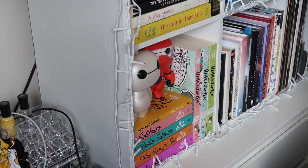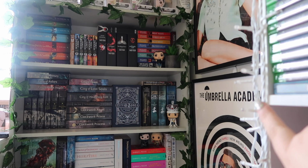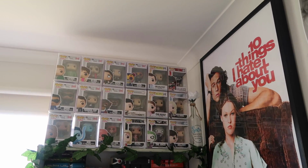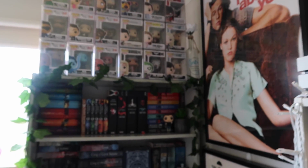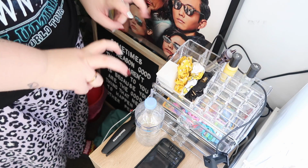Let's move on to the next little corner. So basically this is the next corner. Right here is what I just showed you pretty much. The window is right there in that corner. This is an overview of my favorite little area. I'm literally obsessed. This little area is like my bedside table.